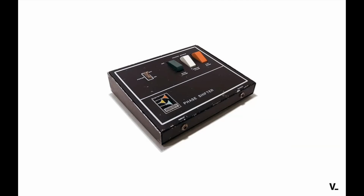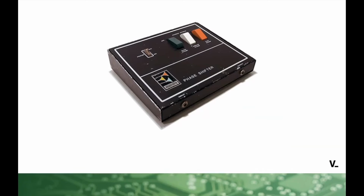You get that sort of thing, which is like something like that. Clickety click. So anyway, electronics.